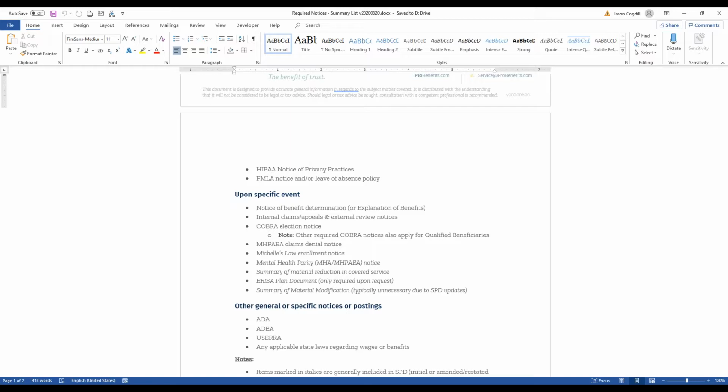And these are communications and notices and disclosures that deal with benefit determination. So an initial benefit determination when a participant has a claim, whether that claim is approved or denied. And then the second bullet are the internal claims and appeals and external review notices if a claim is denied, giving the participant information about their rights to appeal and how to go about doing that. So these notices here are all notices, again, that are triggered by a certain specific event.